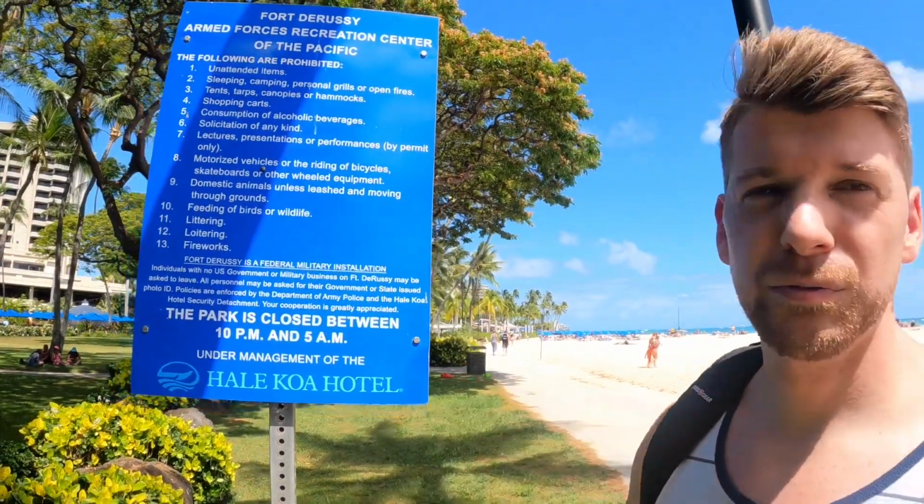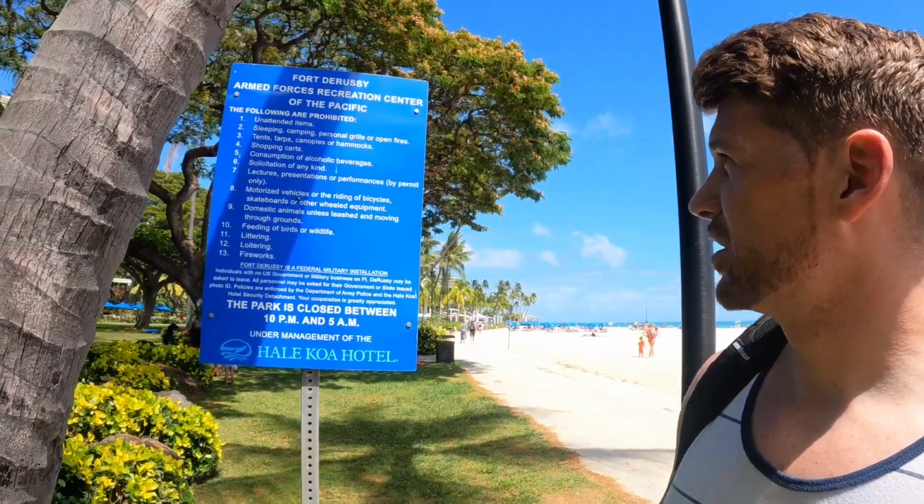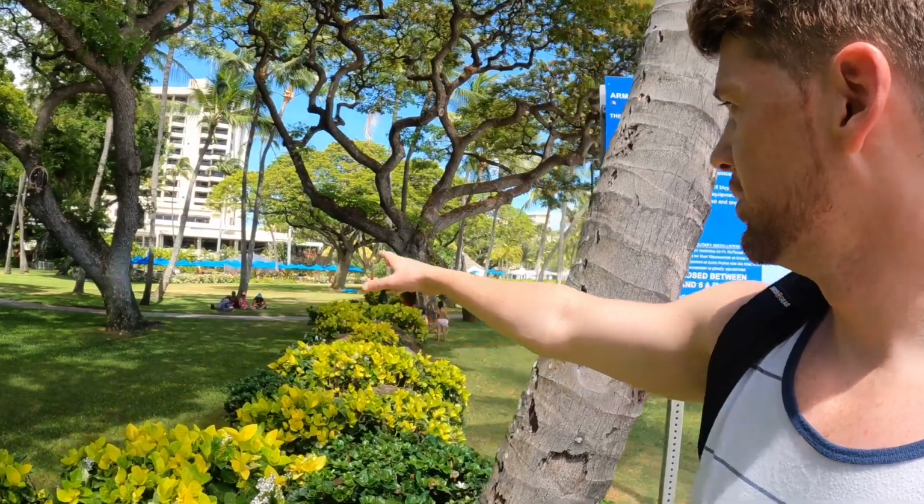Okay, we made it through all that craziness. We are still cruising by the beach though. We're just walking all the way down the beach until we get through to Kalakaua. I'm actually standing at the Fort DeRussy Armed Forces Recreation Center of the Pacific. So this is Big Park. It's a beautiful park area over here. Come hang out, lots of shade, lots of greenery.